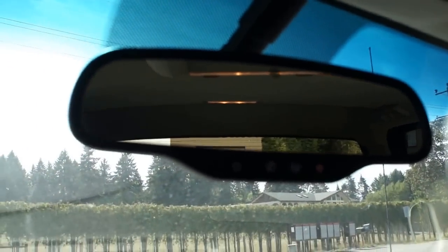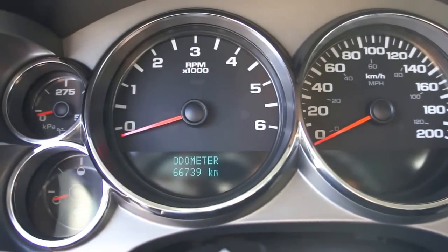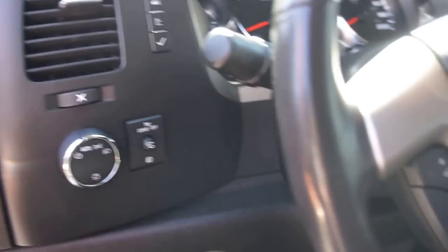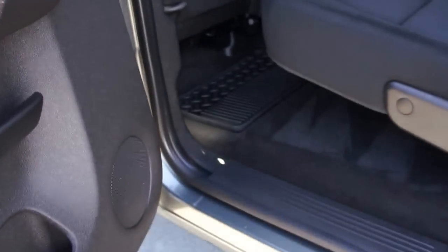It has OnStar. And for mileage, the truck has 66,739 kilometers. Cruise control in the steering wheel, as well as volume controls for the stereo. Yeah, the truck still looks and smells like brand new.